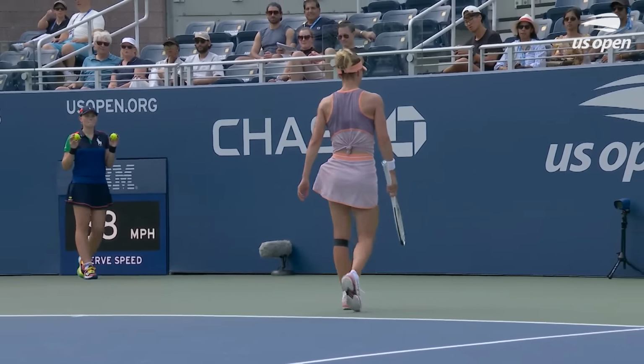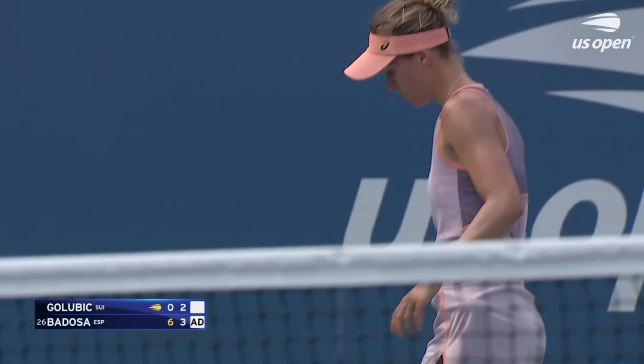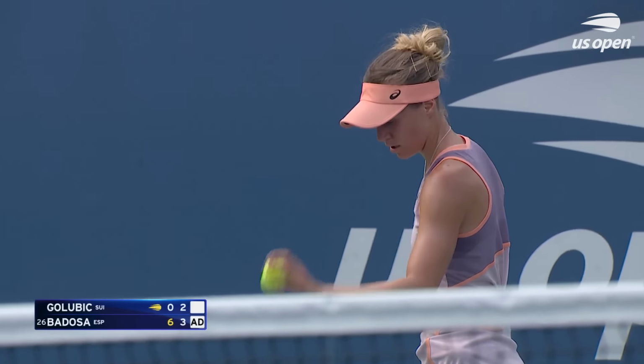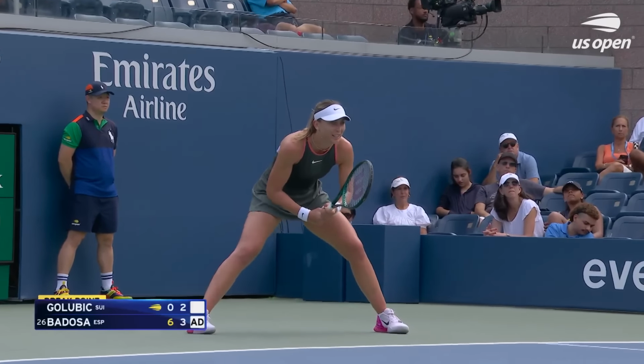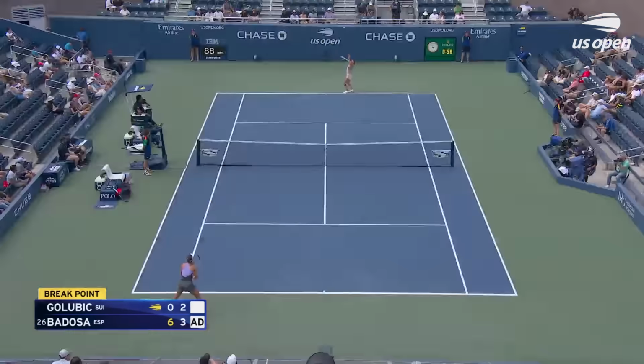See, she didn't want to break the racket. She just wanted to let it know it didn't do what she wanted it to do in the previous shot. There's a difference, you know, the flat tap or the side tap with the intent of destroying the racket. She didn't want to do that.